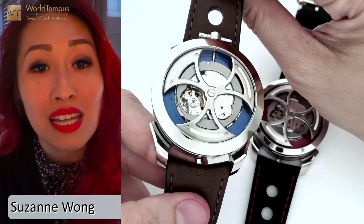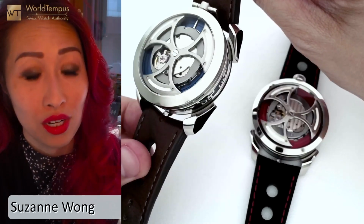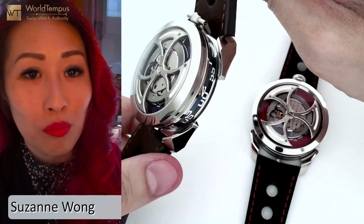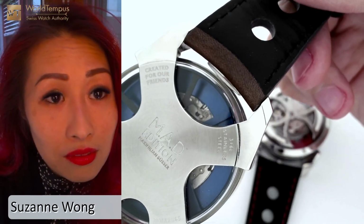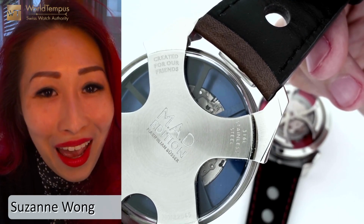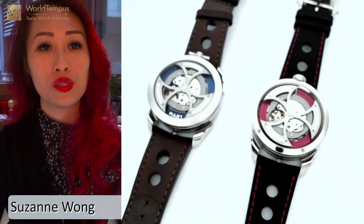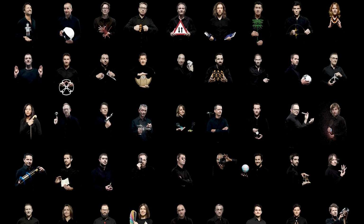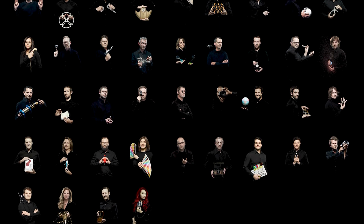The brand name MB&F stands for Maximilian Büsser and Friends, pointing to the open and transparent approach that MB&F takes regarding the various suppliers and external artisans they work with. This is shown by the engraving on the back of their watch, where you can see "created for our friends." If you want to know who these friends with the capital F are, one way is to take a look at the official photos that are issued with each MB&F launch. Apart from watch photos, you usually find also a collage of all the friends who worked on that piece.